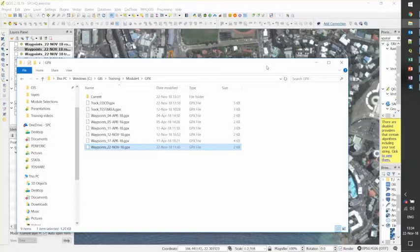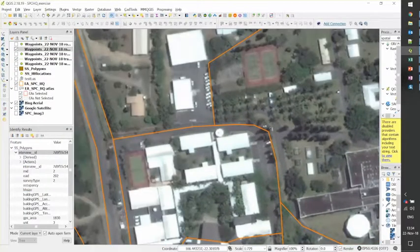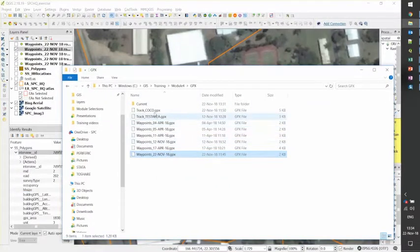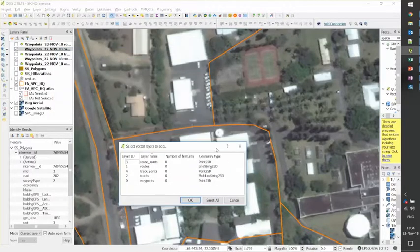Well, I did. So I called it track cocoa, okay? Because I was in the palm trees, in the coconut trees, palm trees field. Over this one, okay? This is the area where we have been working with the GPS. So I just take it and drag it into the map canvas.